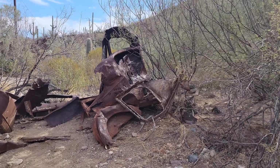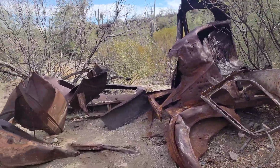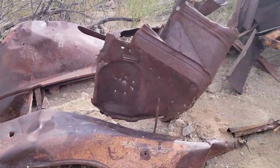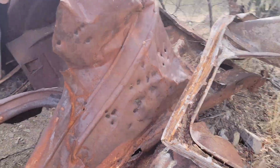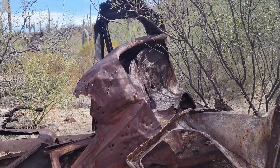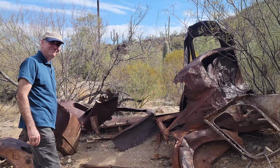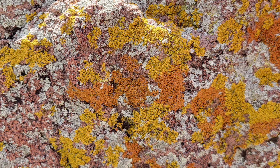We came upon this, and this is a cool find. I think it was Bonnie and Clyde's vehicle. And why do I say that? When you look at it close, you'll see there's a ton of bullet holes. Whoa! I'm slipping off the edge. Pretty cool, huh? Richard gave it two thumbs up, so he must have thought it was cool also.